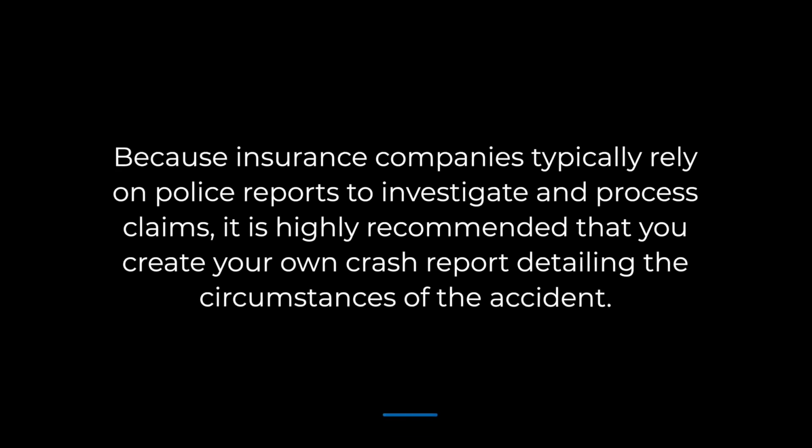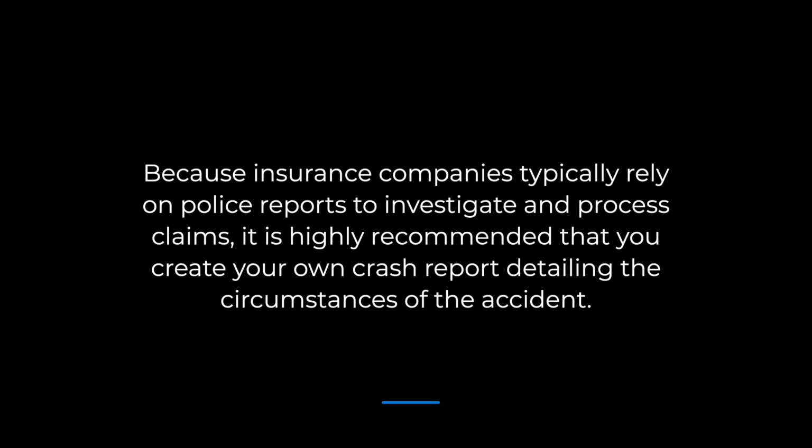Whether a police report was filed. If it was a minor collision, it's likely that the police didn't show up to the scene and complete a traffic collision report. Because insurance companies typically rely on police reports to investigate and process claims, it is highly recommended that you create your own crash report detailing the circumstances of the accident. It can also act as evidence if you need to file a personal injury claim in courts.